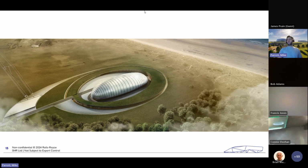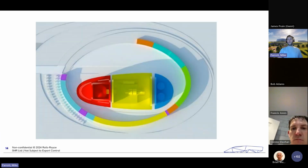So this is what the SMR used to look like. We used to call this the armadillo on the outside because of its shape, and then it's got a grass berm around the outside. This berm was generated using the groundworks from underneath the turbine hall and the reactor hall, which were taken out and put into this berm to create a security berm outside. This is what it used to look like, with the turbine island in the middle, cooling and reactor island at the front, and then the balance of plant at the back, and the security berm on the outside.